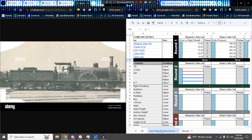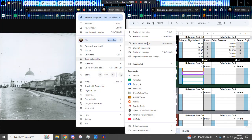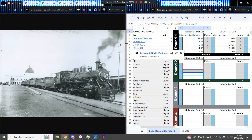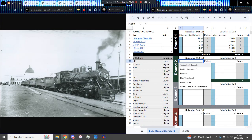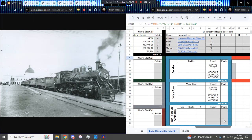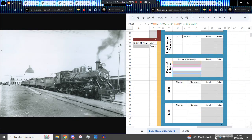Surely not. Kaiserin, what is your stat call to start us off the second round? Well, I have a bunch of options, but I'm not sure any of them will go through. So I'm going to go with the craziest one that I believe to be the craziest one, and that is factor of adhesion. That is a crazy pick. Going once, going twice. Factor of adhesion. How's everyone feeling tonight? Because I'm feeling crazy. Crazy? Alright, factor of adhesion.